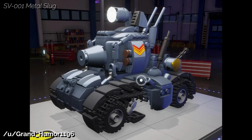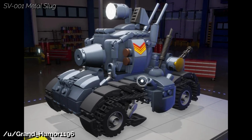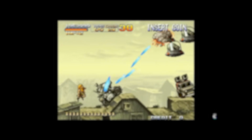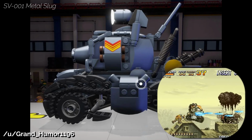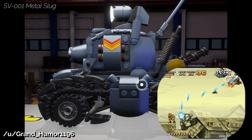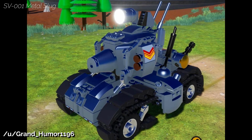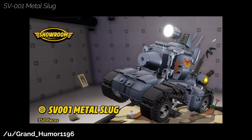Next, we got something from Metal Slug. This is a SV001 Metal Slug. I'm not a huge Metal Slug person. I am aware that it is a side-scrolling game where you have, I guess, a big tank. That looks pretty accurate to me. And that is a really scary looking tank. It's almost like a battle bot with all of the little contraptions and weapons hanging off of it, and I feel like they captured this really well.